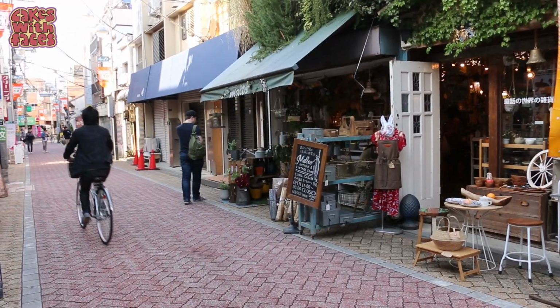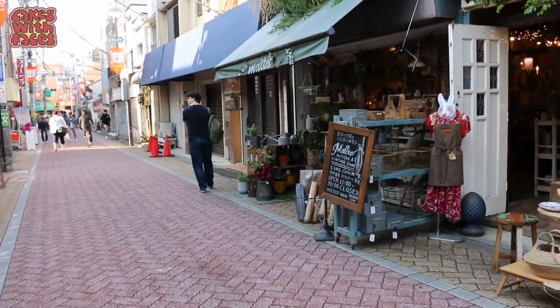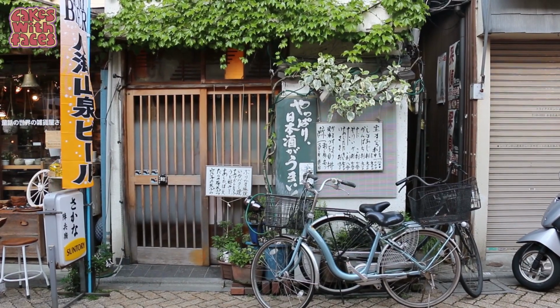There's also a lot of people cycling. Quite a lot of the time we've had to walk in single file to avoid getting run over. We just walked up Look Street and there's lots of vintage clothes shops. There's loads of little cafes and bars and quite a few really cute little places. There's not a whole lot going on here.